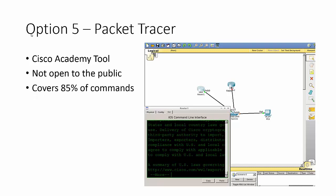Packet Tracer covers nearly all of the commands you will need for the CCNA. It's probably not suitable for CCNP, to be honest. When I do the labs, I will show you in a moment that I do use Packet Tracer for some of the labs, but when I come to do some of the show commands or debugs, it doesn't really work in the same way that a live router does.